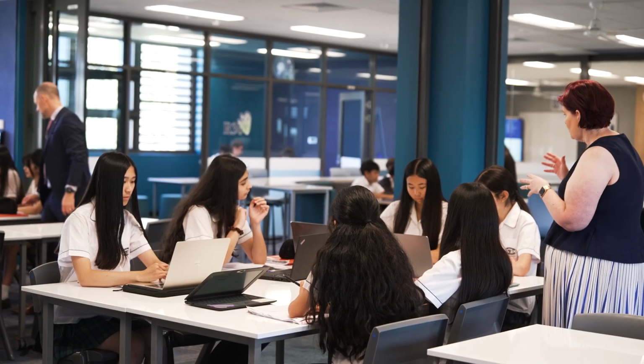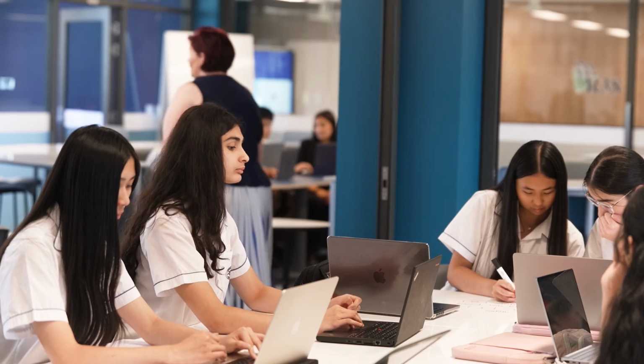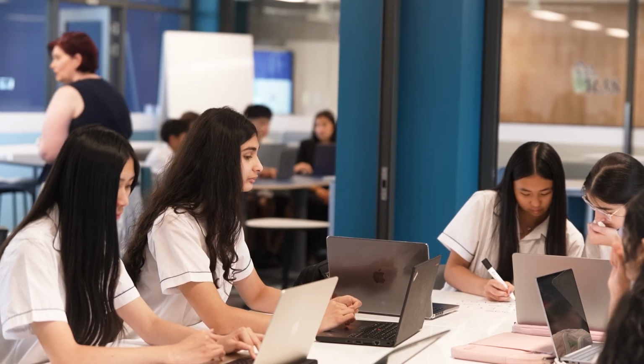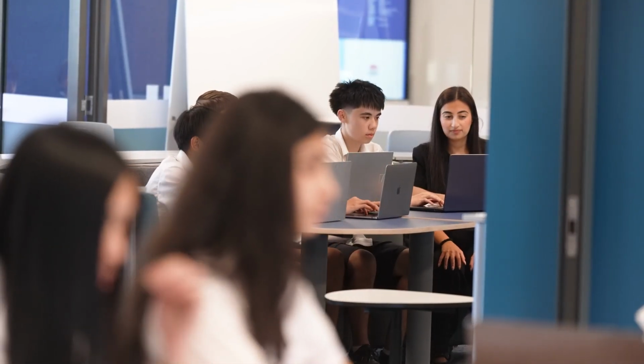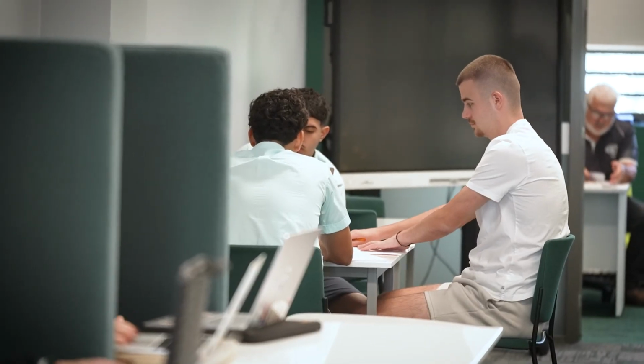My favourite place in the new building is the collaborative space. I feel like it's a great opportunity for kids to have a better insight on what's going on in every classroom, see where everyone's up to. There's a separate part just for private study, and they've got little cubes we can use to work individually and stay on task, which I think is really good.